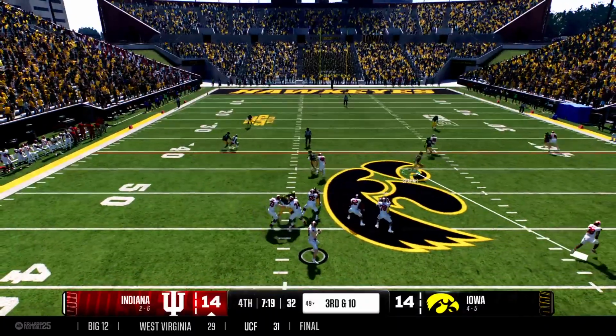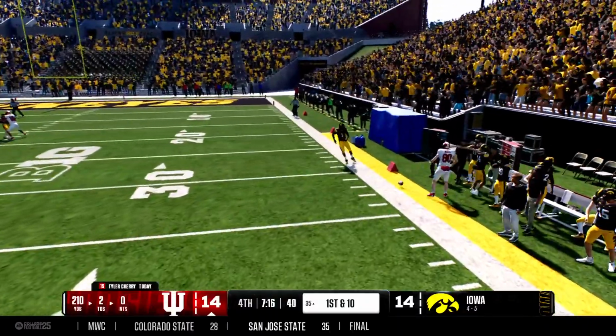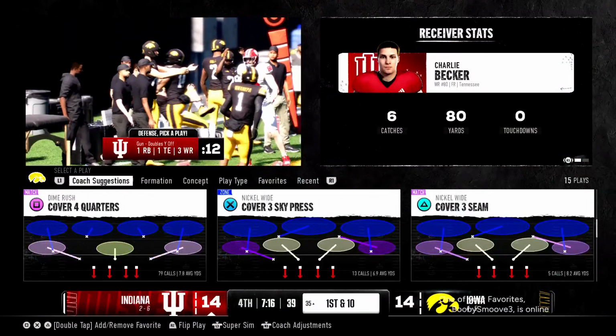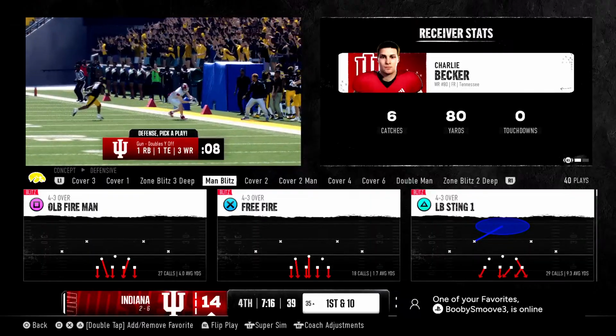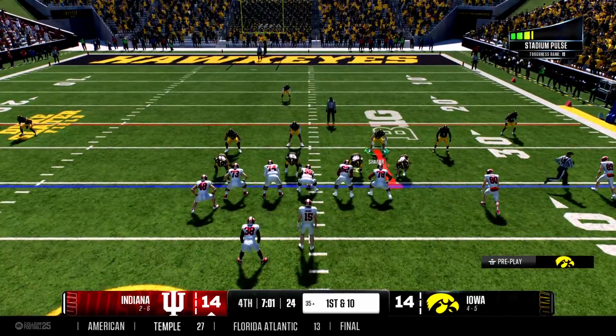On 3rd and long, try to convert through the air. Fires to the wideout. Just masterful working that sideline and getting the toe down for the catch. And you see on that play the confidence that he has in that playmaker on the perimeter of the field. He's already had a couple catches in this game. It seems like he's always open.